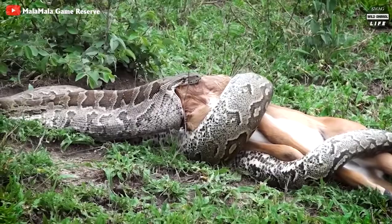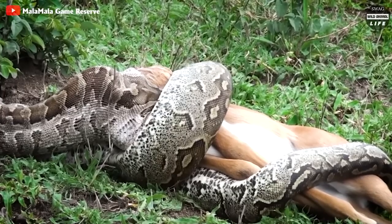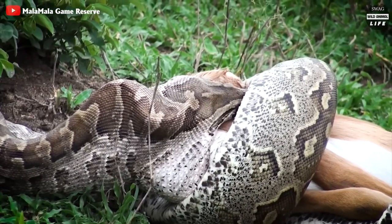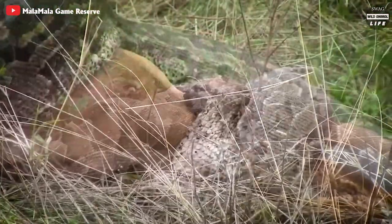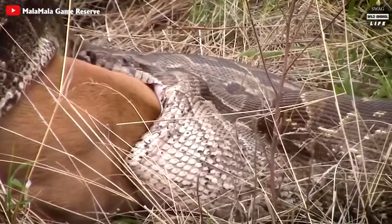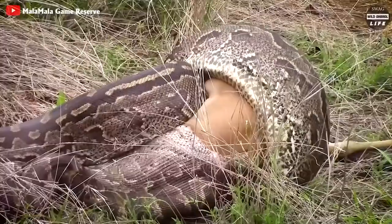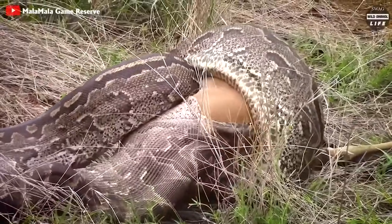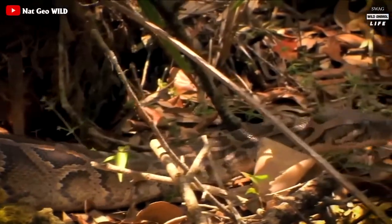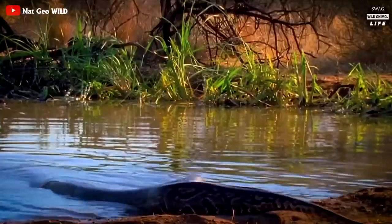According to animal experts, pythons are excellent ambush predators. They will take down any prey that appears in front of them when they are hungry. The sighting is said to be rare, as pythons normally only hunt small prey, such as hares, sheep, squirrels, birds, and rats. The python is rated as one of the top 10 of the deadliest snakes, and one of the largest snake species on the planet.